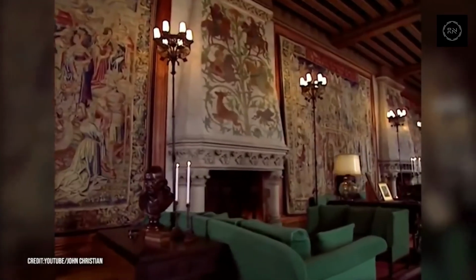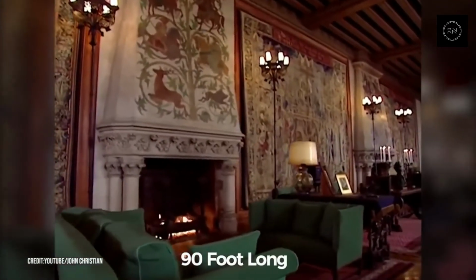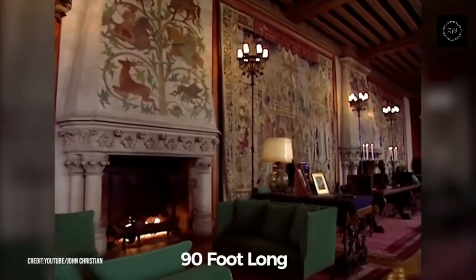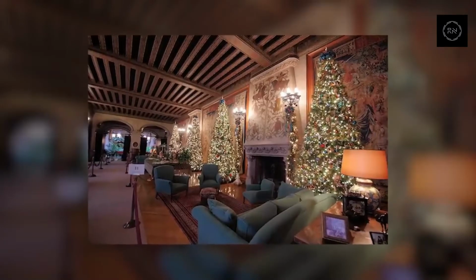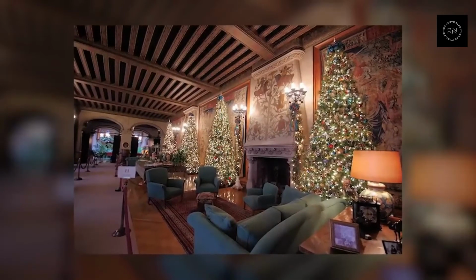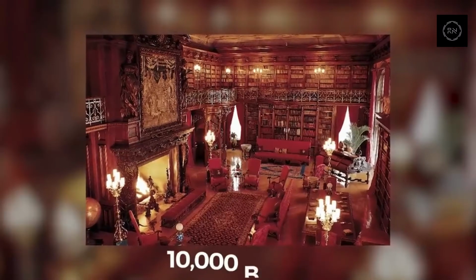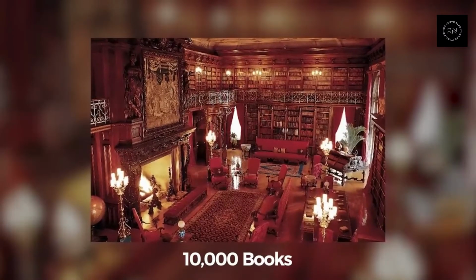Left of the entrance hall, you'll find the Tapestry Gallery. The 90-foot-long room is lined with 16th century tapestries, the exact ones Vanderbilt brought back from Europe with him. At the end of the Tapestry Hall is the library, spanning 2 stories. The library contains over 10,000 books in 8 different languages.